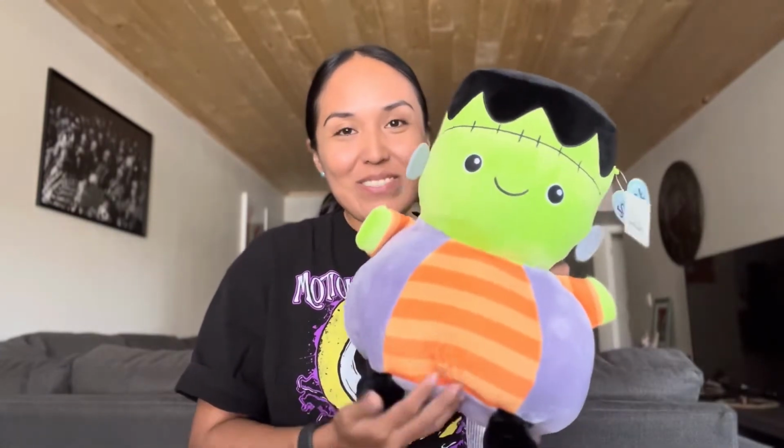And then I came across this Frankenstein monster plush. It's so cute. It's really soft. And I just had to get it. It's too cute. So he'll be sitting probably on my couch or maybe on my bed. We'll see.